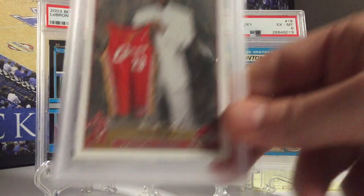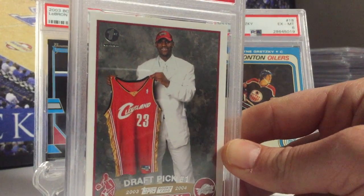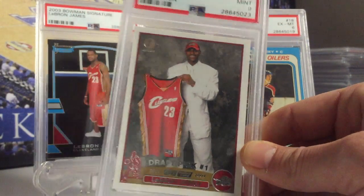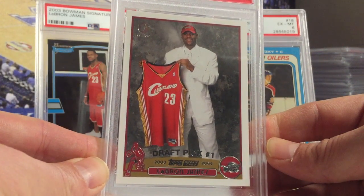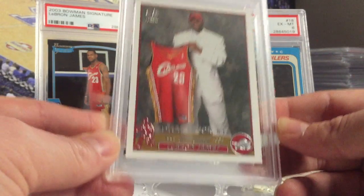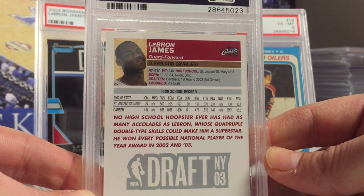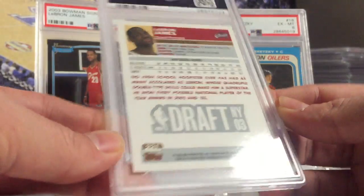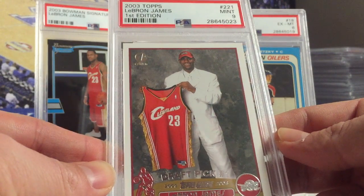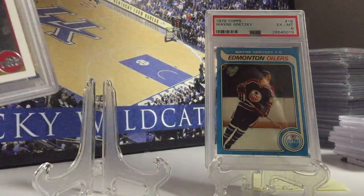Here is an 03 Topps first edition. As you can see, the little one there in the upper left hand corner. I thought this one would get an 8. It is off center from right to left. It's noticeable, but I guess they were okay with it. You can see on the back, it's even more. But I guess the rest of the card was so perfect that they thought that was the only thing wrong with it for it being a gem mint. So they gave it a 9, which, again, I'm not complaining.